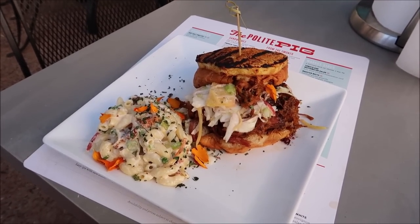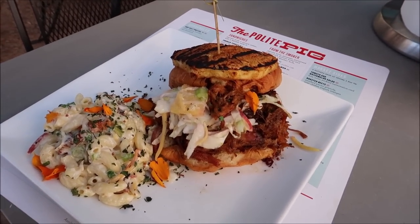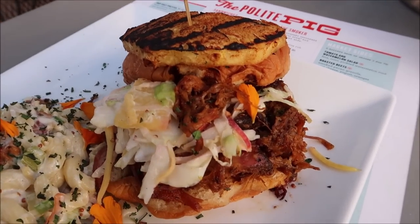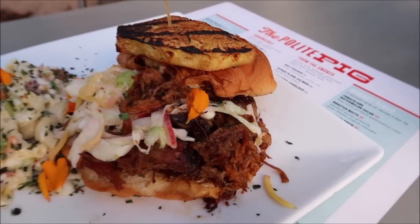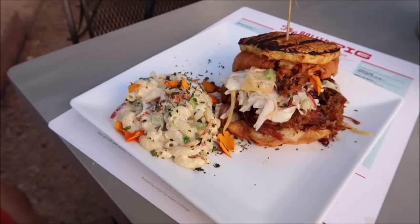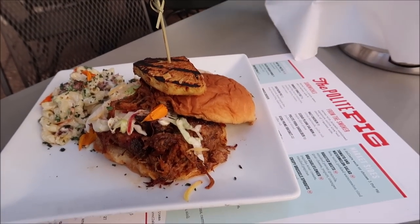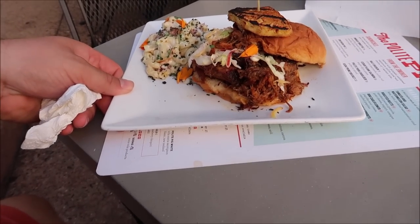And here it is, the coconut jerk pork sandwich, and it looks phenomenal. Look at this. It's got a nice Hawaiian roll, a pineapple on top there. Look at all of that meat. I mean, it's a big meaty sandwich. I love the garnishing. It looks very bright and colorful, and we're gonna dive in. Oh, got some paper towels blowing in. We'll probably need those paper towels in a little bit though.